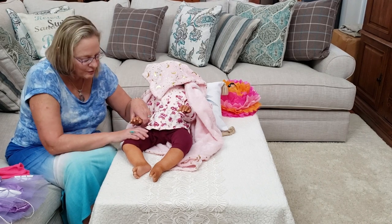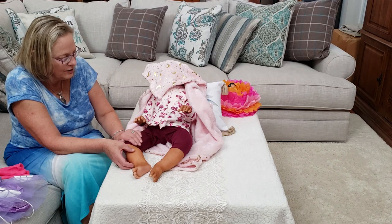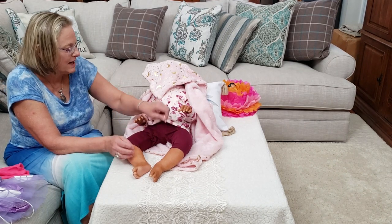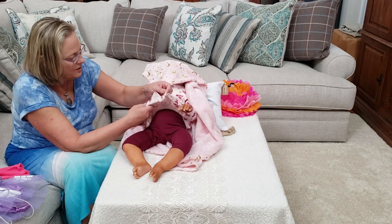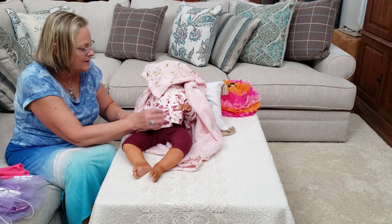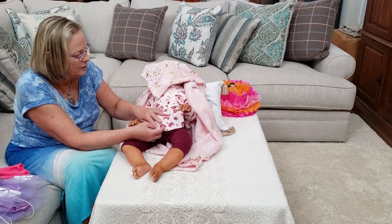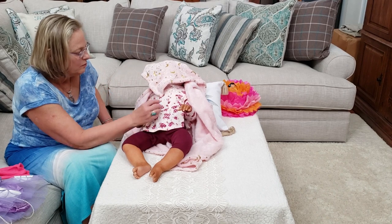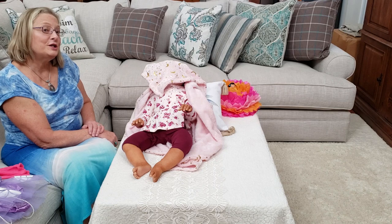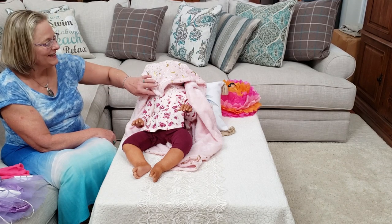Okay, look at this beautiful outfit she's in. These are like a wine color leggings and tights. And the top here is like a little top with a ruffle around it. It is cream color with these little wine colored roses on there. All right, so without further ado, let's go ahead and do the reveal. Y'all ready?